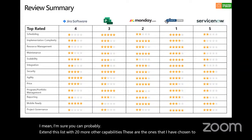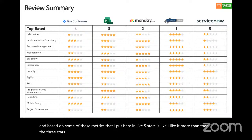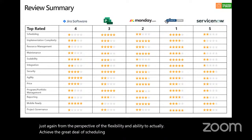Based on these metrics, 5 stars means I like it more than 3 stars, and 3 more than 2 stars, and 2 more than 1 star. So I put different stars here, and the number one is coming up as Power PPM, from the perspective of the flexibility and ability to achieve great scheduling and a great implementation strategy. We can really roll this out quickly.